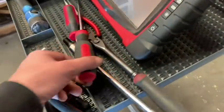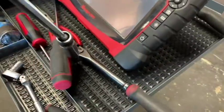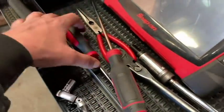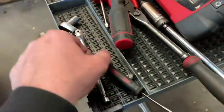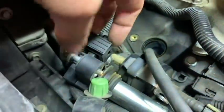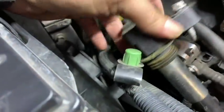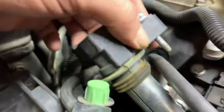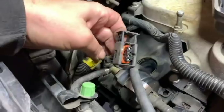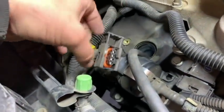Okay, tools used for this: long Phillips screwdriver, 3/8 ratchet, spark plug socket with extension, needle nose pliers, Phillips to open up the throat, 10mm. You're gonna need this to open up the electrical connector for the coil in order to remove it. If I lift it up for you guys, you'll see this plastic thing right here. By pulling up on this, or pushing on the bottom part, right there, you can disconnect the electrical connector. A little bit tricky doing that with just one hand, but that's how these coils get disconnected.